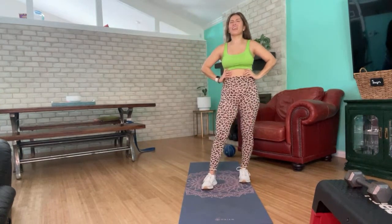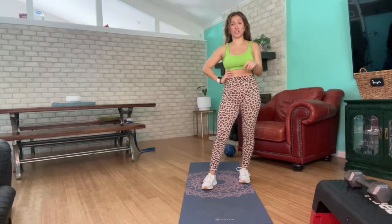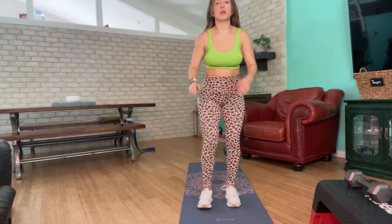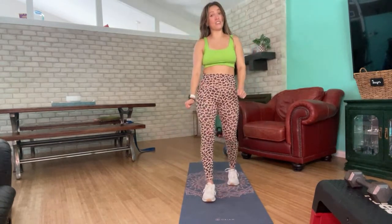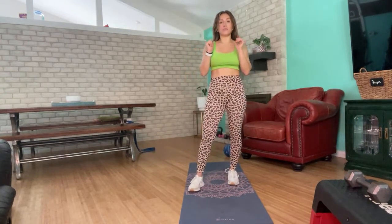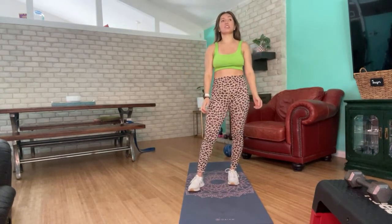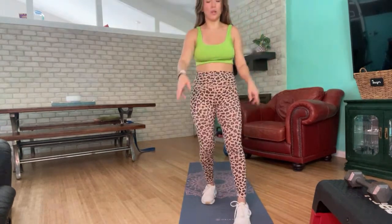So, I can't talk anymore. It's gonna be a reverse lunge into a curtsy lunge, and you're gonna do that 10 times. You don't stop. It's just one, two, three, okay? And I'm gonna use a weight stacked at my collarbone. You can do two by your sides. Usually we do two by our sides, but we're extra credit right here, so we're not gonna do that, okay?